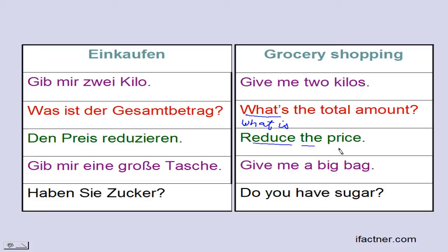Den Preis reduzieren. Reduce the price. Reduce the price.